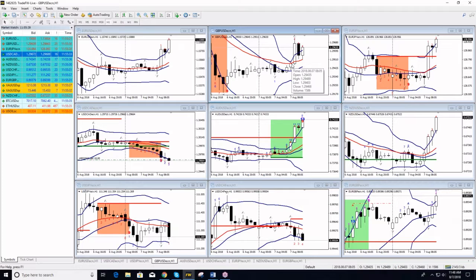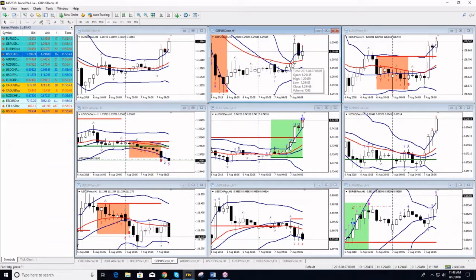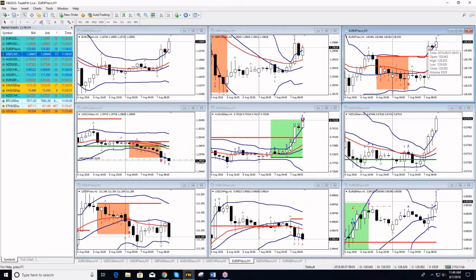So pound dollar 129.61. I don't want the price to close above 129.61. Otherwise, I will place a buy limit order. Aussie dollar is limit orders. Euro yen, let me see, it's 15 pips. 128.90.